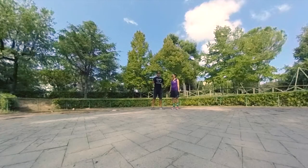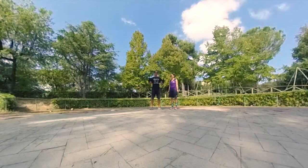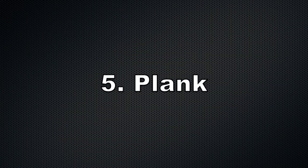Fourth exercise, crocodile plus half burpee. So we do crocodile push-up plus half burpee. So another combo. And last but not least exercise, we do plank. 30 second plank to really hit our core.